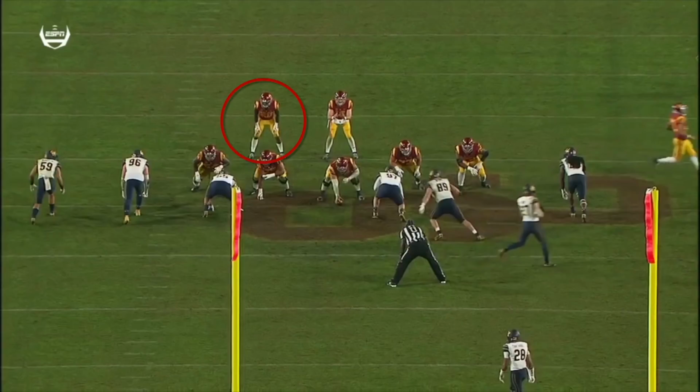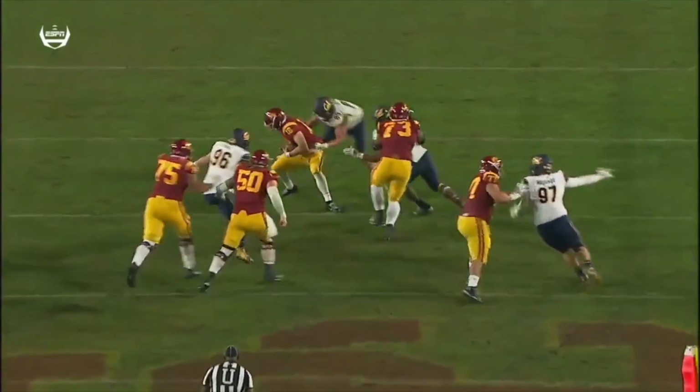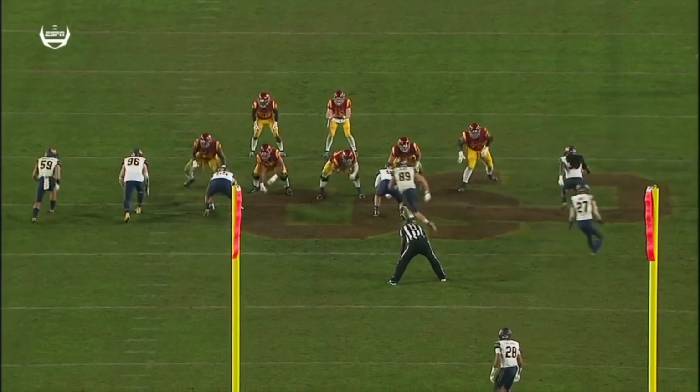USC is then using their running back to block Kunashik on the edge, giving them 3 blockers for those 3 rushers. The problem for this protection is that Cal's also bringing Weaver across the center's face, and so that's going to make Weaver a 4th pass rusher to that side, and they're going to be unable to block him. Now, it's always hard to know for sure what a team's pass protection rules are, but it looks to me like the center probably needed to slide off the nose tackle to pick up Weaver in this case.